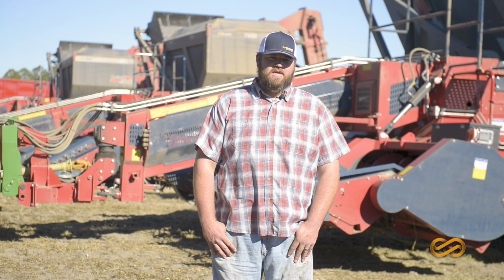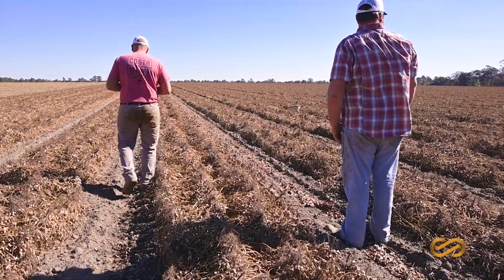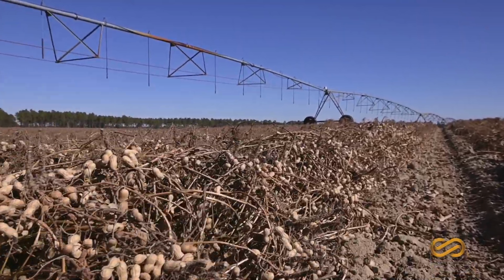I'm not really sure when my grandpa and my uncle got started in peanuts. I have never asked that question, but I would assume it's been since the early times in their farming years. We are fourth generation farmers, so the farming's been in the family for quite some years. So peanuts have always been a go-to crop, just rotating out.